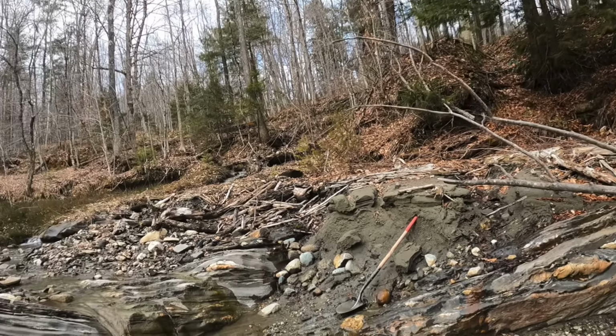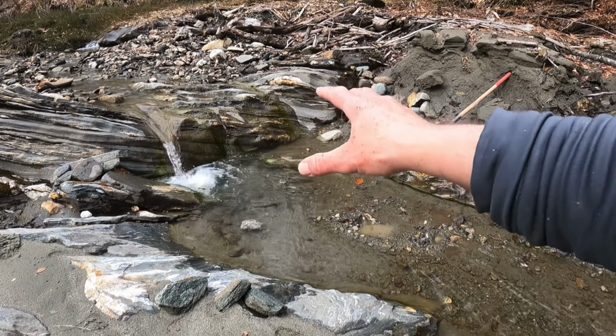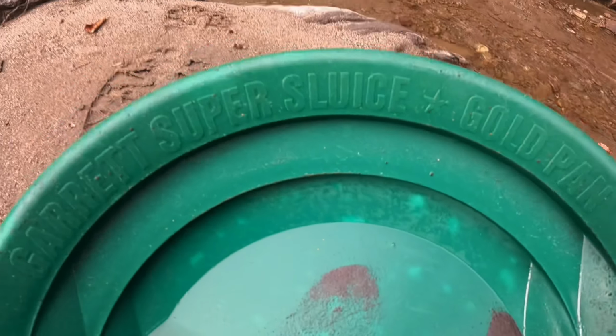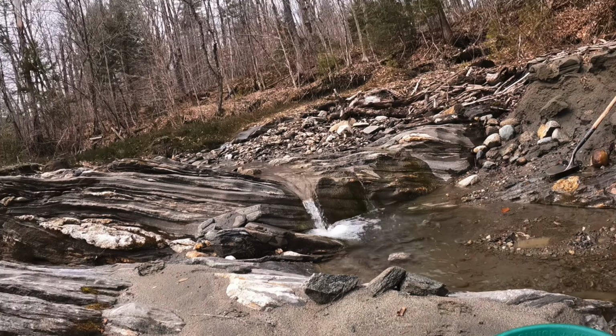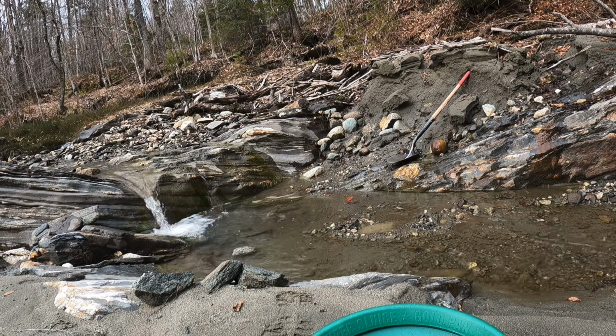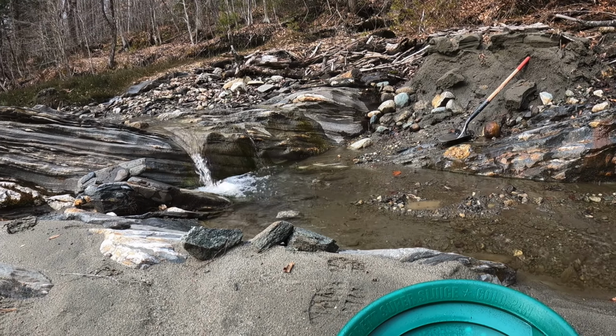So I thought this day was going to be over. I'm going to be here a little bit longer. Where the bedrock comes down right here, I did just a couple shovelfuls in a pan. Two small little specks. This place has potential. I mean, that was one little tiny test pan. And that was right off the surface. I'm going to be here for a little bit.